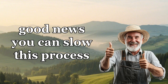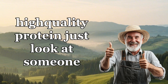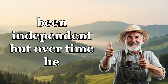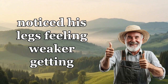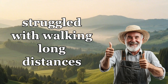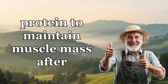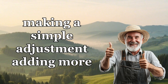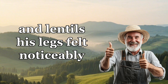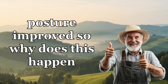But here's the good news: you can slow this process dramatically and even regain lost strength simply by eating more high-quality protein. Just look at someone like Thomas, a 78-year-old who had always been independent. But over time, he noticed his legs feeling weaker, getting out of chairs became harder, and he struggled with walking long distances without feeling exhausted. His doctor told him that his diet lacked enough protein to maintain muscle mass. After making a simple adjustment, adding more lean protein sources like chicken, eggs, and lentils, his legs felt noticeably stronger within weeks. He had more stamina, better balance, and even his posture improved.